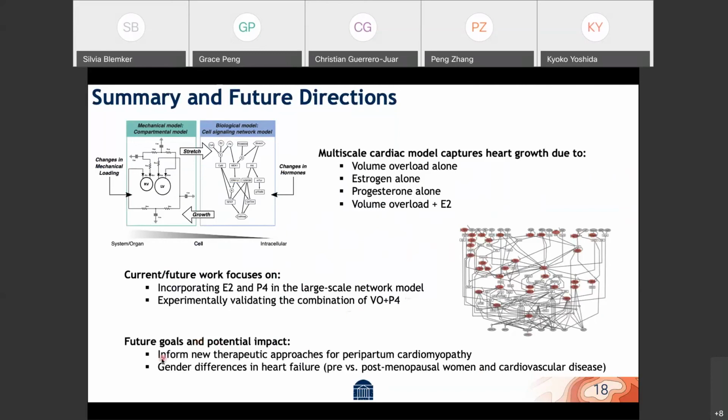And then outside of pregnancy, I think that these models have implications for understanding gender differences in heart failure. So in particular, understanding why postmenopausal women are at higher risk for cardiovascular disease.